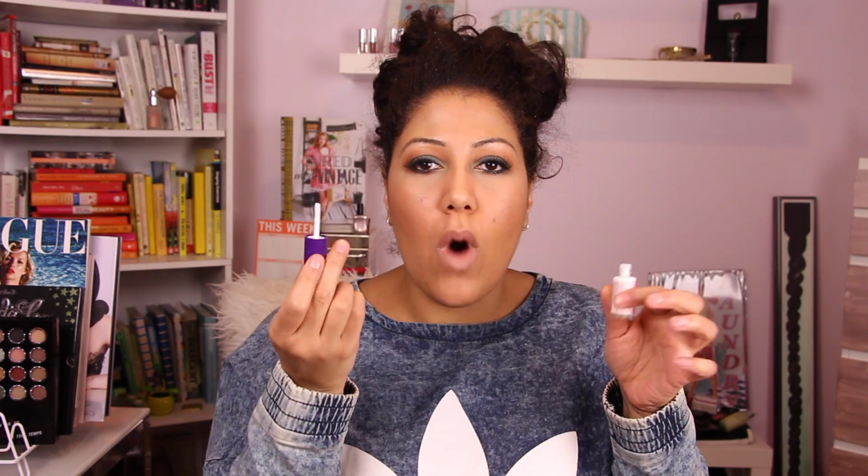Also, okay, latex-free, great, right? Also, it comes in a wand, so you can just paint it on the lash instead of having to squeeze it out of your Duo tube. But like, latex glue is just not an option for some people.